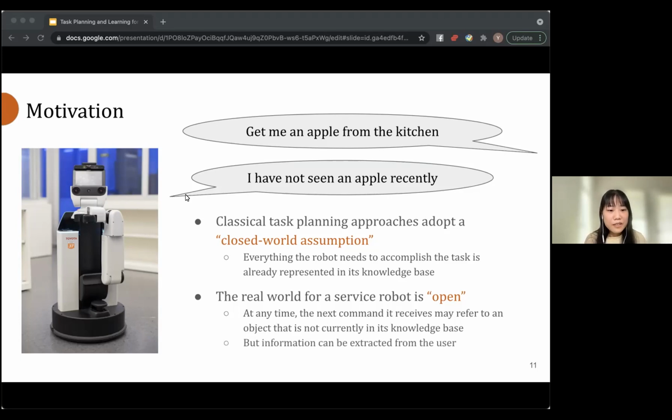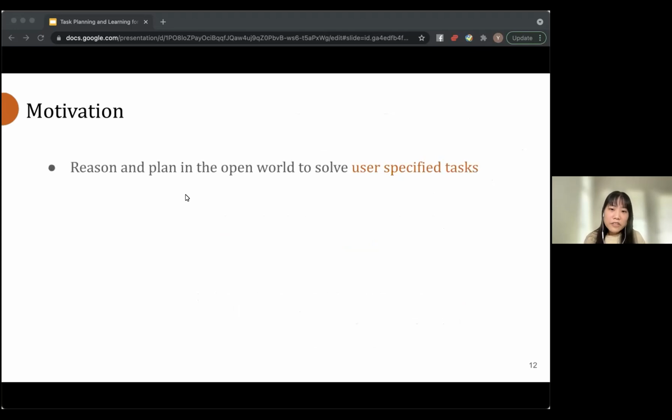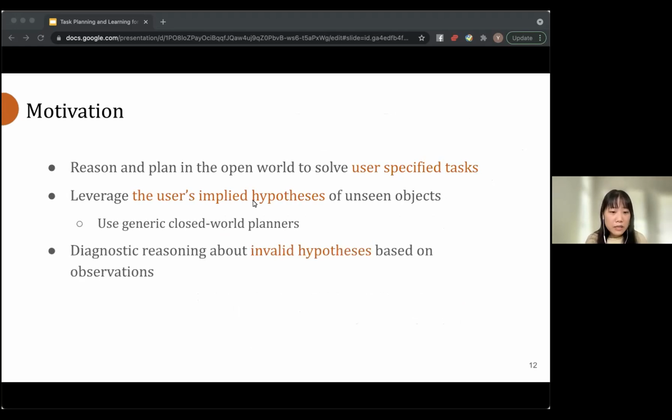But in this scenario, since we're already interacting with the user, we can try to extract that information from the user. So our motivation is to reason and plan in the open world to solve user-specified tasks. And we want to leverage the user's implied hypotheses of unseen objects so that we can just use generic closed world planners. And we also like to do diagnostic reasoning about invalid hypotheses when the robot has made observations in the real world.